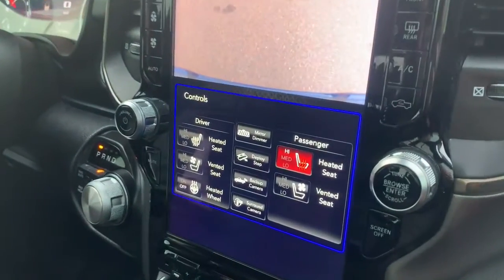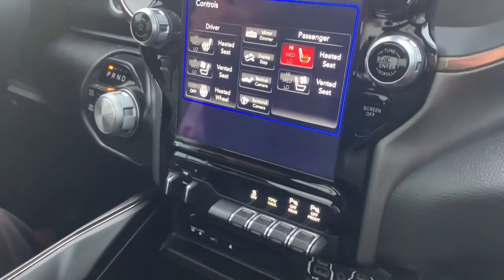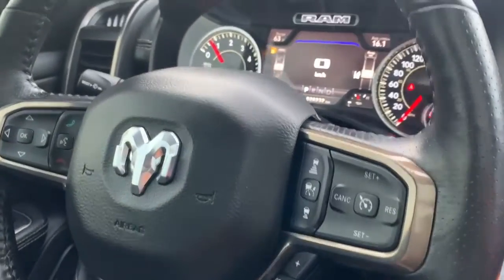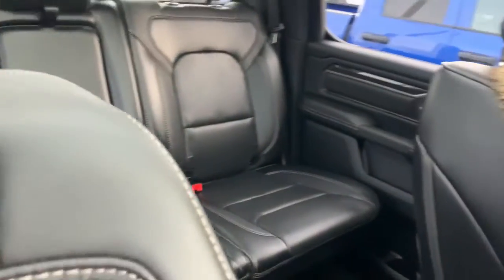Tons of options. You got your heated seats, ventilated seats, heated steering wheel, backup camera, of course. This does have the adaptive cruise control, blind spot monitoring. You got your massive panoramic sunroof. This is full leather as well. Huge space in the back with the crew cab. Remote start as well. Clean car proof, one owner as well.